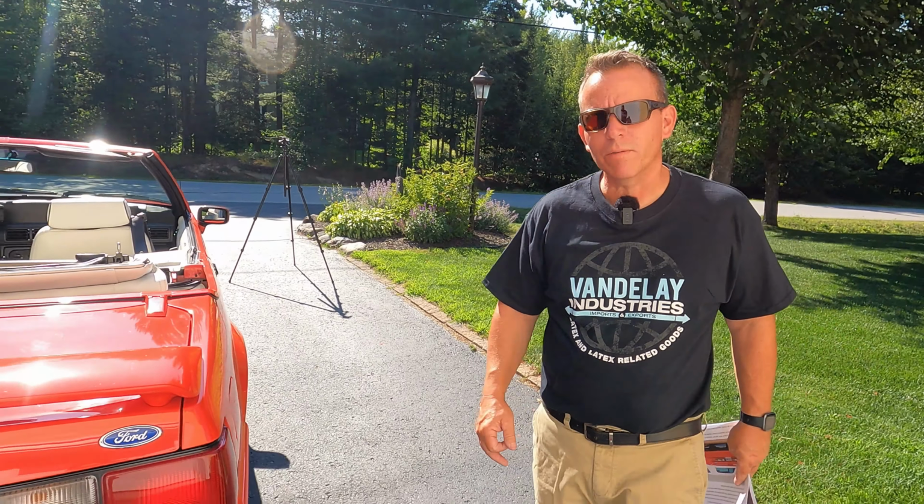This car was in a private collection. You see, I got the Vandelay Industries t-shirt to go with the Cosmo Kramer license plate. As I was saying, this was the LX model. Beautiful car.